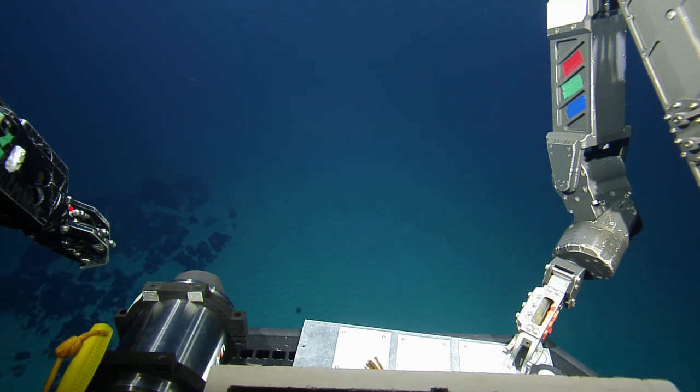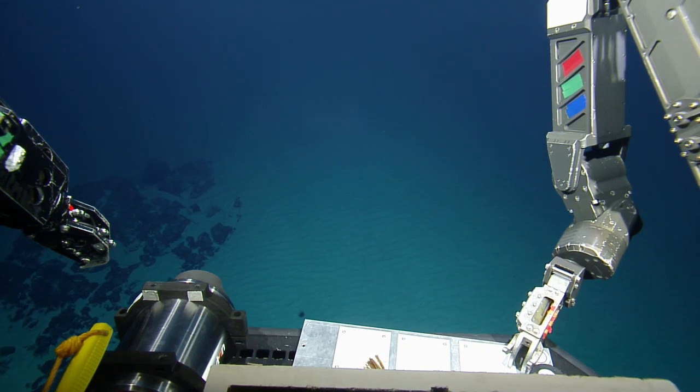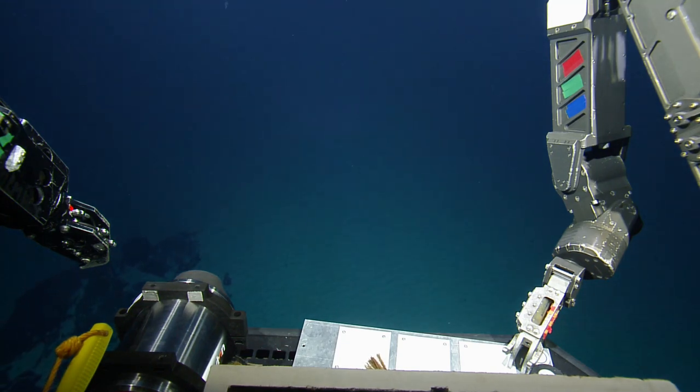Okay, so we got the data. And this is from the 10-meter reading. We're getting our first 10-meter reading spectra of the seafloor. So this is another first for this technology. It's the very first seafloor measurement taken.